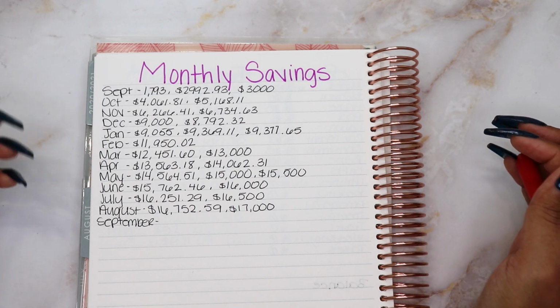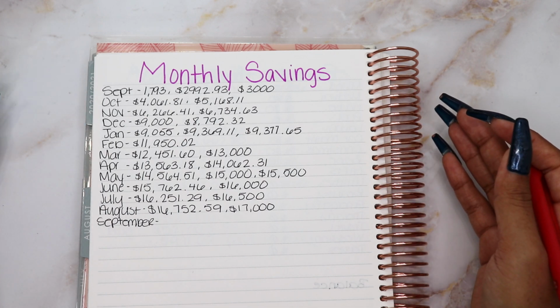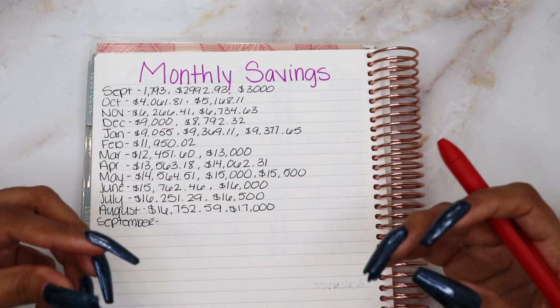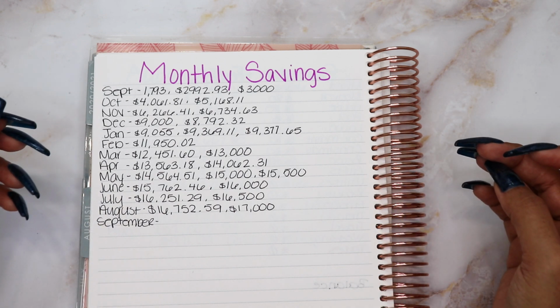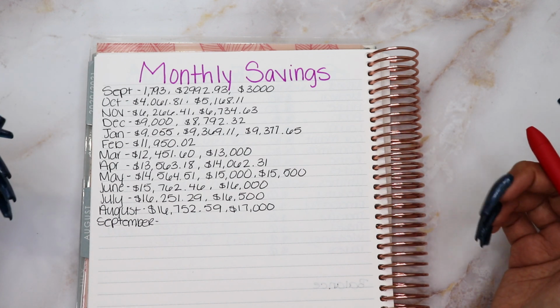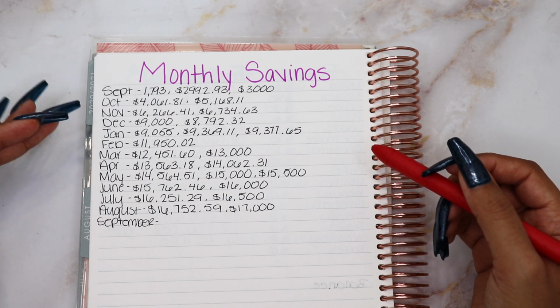But yeah, that's the simple, short and sweet answer. Just cut your budget down. There are no sinking funds. There is no extra spending, and you have to have the discipline. Those are the top 3 things that are going to get you to be able to save the most amount of money in the shortest amount of time.